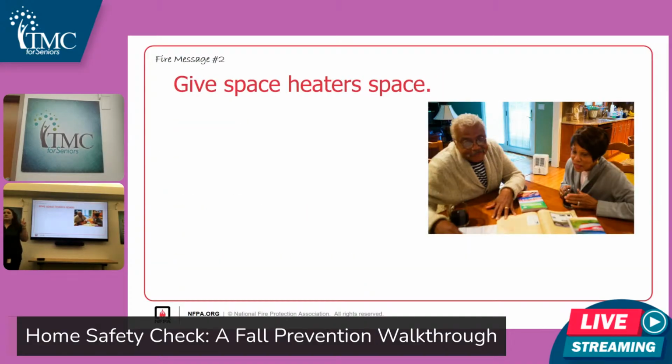Okay. So number 2, space heaters need space. That's key. You want to make sure that there's 3 feet of space in every direction, so an arm's length away in all directions around you. We think that space heaters are a great tool, right? As we get older, we have restless leg syndrome, and our legs get cold, and we want that warmth. But now new space heaters have controls in them that if they tip over or something falls on them, they'll automatically shut off.